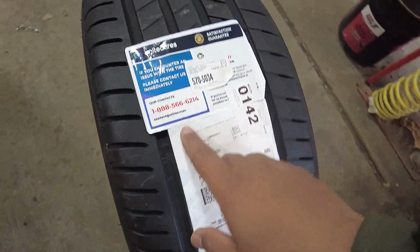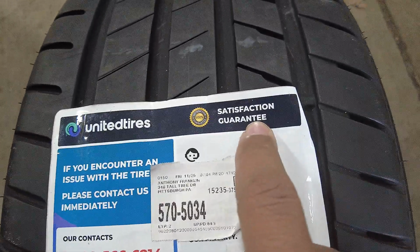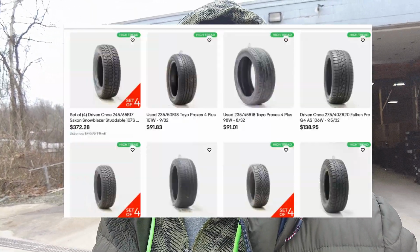If you guys are looking for some nice used tires, it's called United Tires, 100% satisfaction guaranteed. I order a lot of tires from this place. And cover up my address, United Tires. All right guys, the tires that I just showed you, United Tires on eBay, is where I order a lot of tires. And I'm telling you, you can get almost 80% tread left, 90% tread tires for $100 and something versus $400 or $500 for a set.